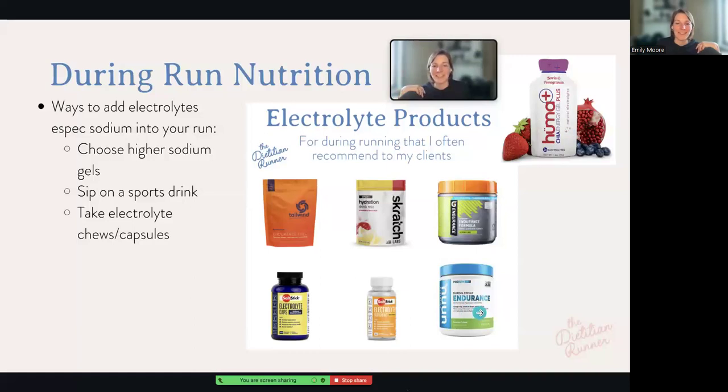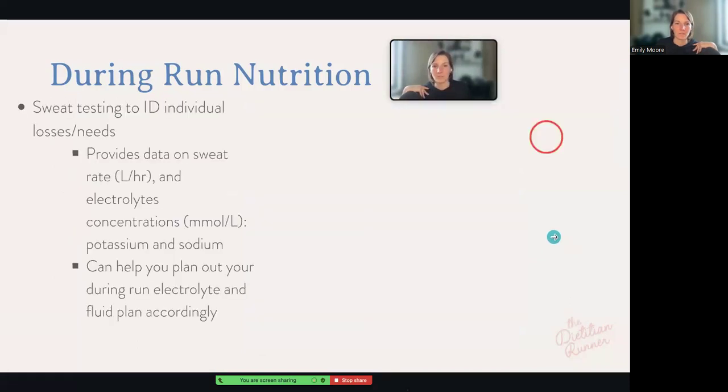If you plan to drink what's on the course, please buy this and practice with it during your training. And then we have electrolyte caps and chews. So all good options, all good ways to add electrolytes, especially sodium, into your run.